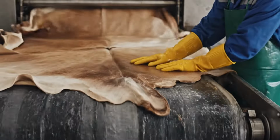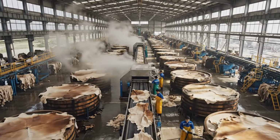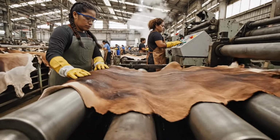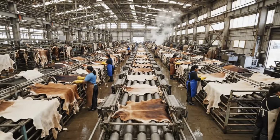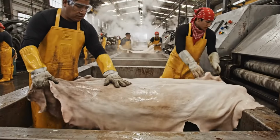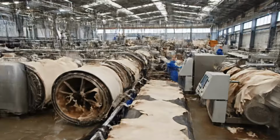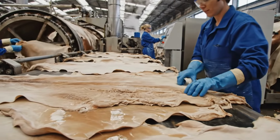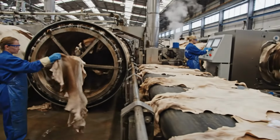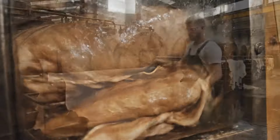This scene depicts step 56 of the leather production process. This scene depicts step 55 of the leather production process. This scene depicts step 54 of the leather production process. This scene depicts step 53 of the leather production process. This scene depicts step 52 of the leather production process.